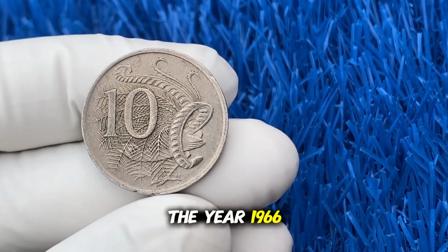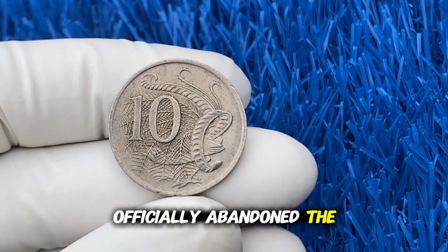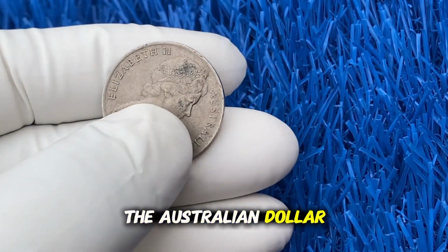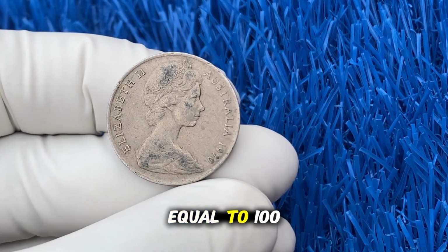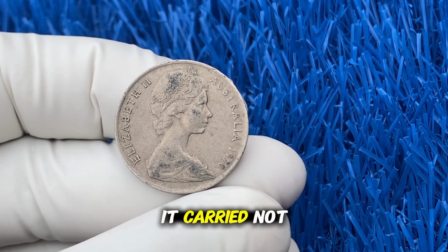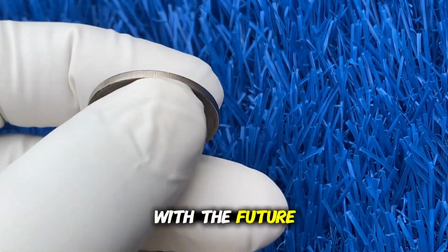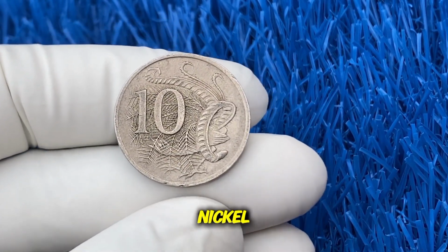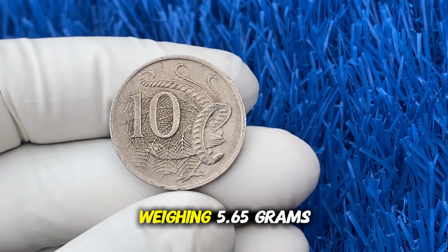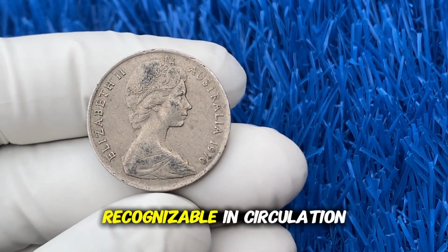The year 1966 was a turning point in Australian history. It was the year the nation officially abandoned the old imperial system and introduced decimal currency under the new system. The Australian dollar replaced the pound, with $1 equal to 100 cents. The 10-cent coin replaced the old shilling, and because of this connection, it carried not just monetary value, but also symbolic continuity, linking the past with the future. The coin was struck from copper-nickel, giving it a bright silvery appearance and measuring 60 millimeters in diameter, weighing 5.65 grams. It was designed to be practical, durable, and instantly recognizable in circulation.